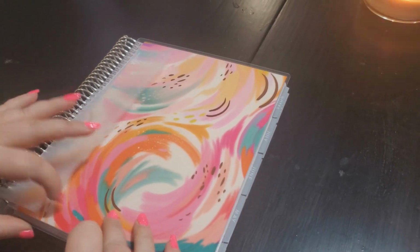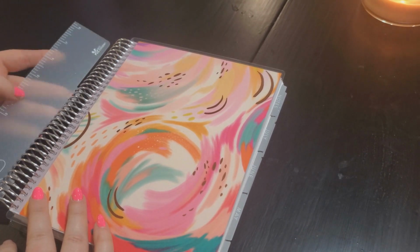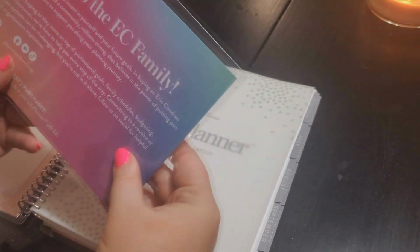Alright, so I've got my planner here. I really like this cover. I think it's super cute, very neat. I like this a lot. And as always, it comes with the little clip-on ruler. Oh, got it upside down. There we go. Okay, so this is the top of it, and it always comes with these little cards.